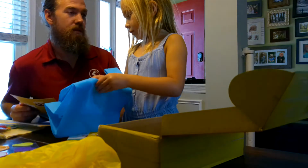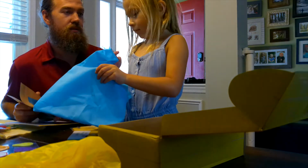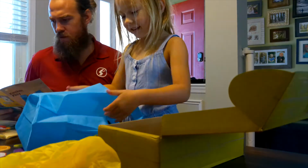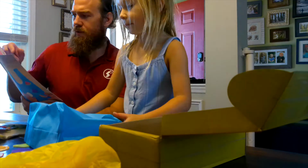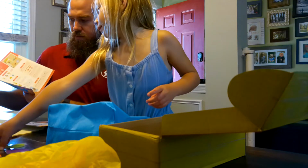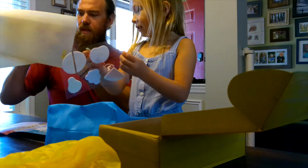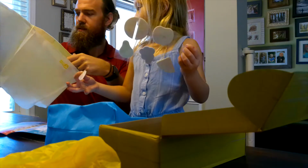KiwiCo must know that you have a huge kitchen in Callan's room with so much food. You can play grocery trip, you can play fridge. Look, where's that thing? This ends up being your fridge. Yeah, look.